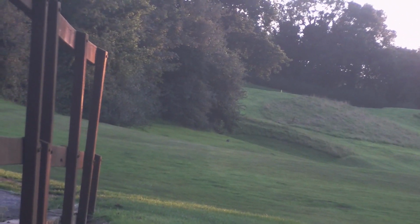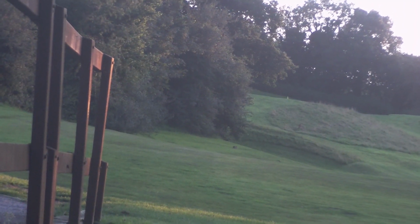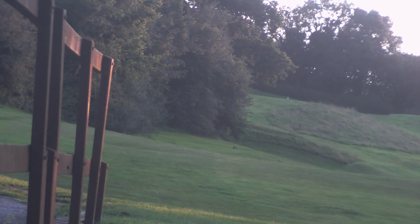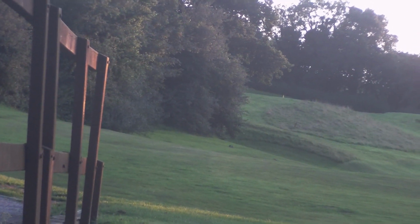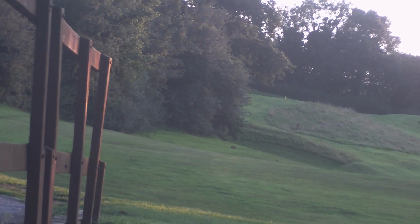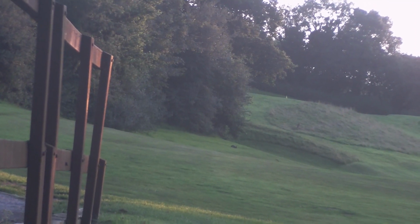Now this rabbit, as I recall, was about 110 yards away. And spoiler alert, it's a miss. But just have a look at the head of the rabbit and see how close this shot was. Because this is one dead lucky rabbit.